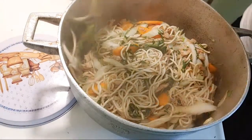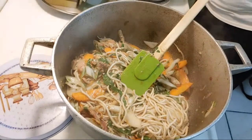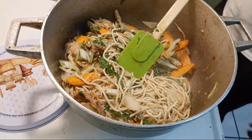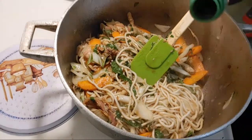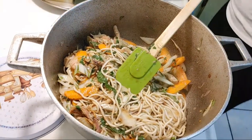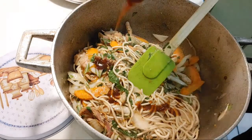More soy sauce. That's what somebody said. Barrington says sesame oil. I added sesame oil. See the soy sauce? You just pick up a little bit. The other one finished with sesame oil. No water. Barrington said no water? Yeah. Sorry, Barrington. Soy sauce. Kung Pao.